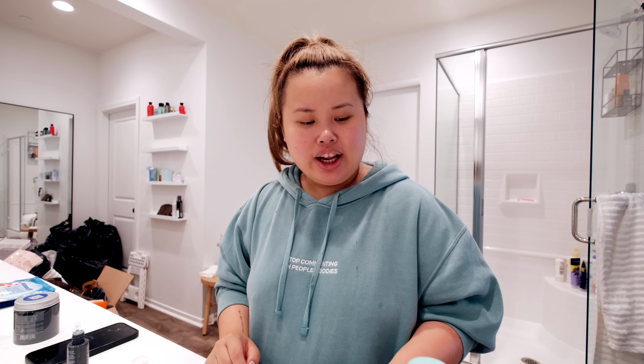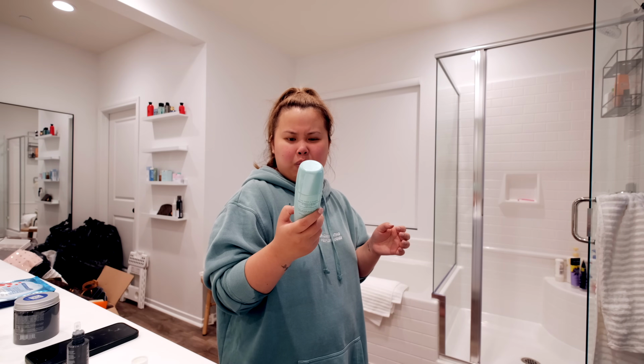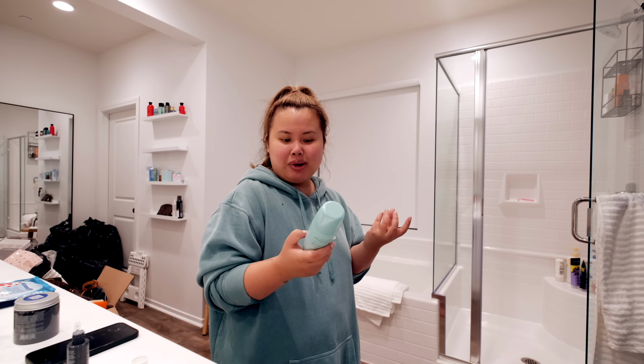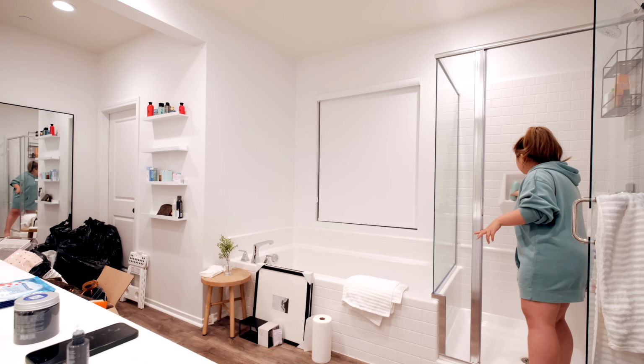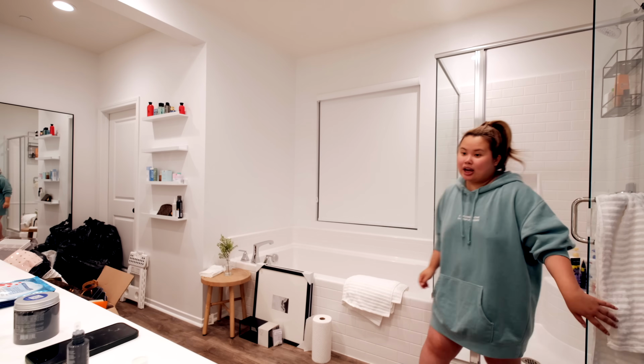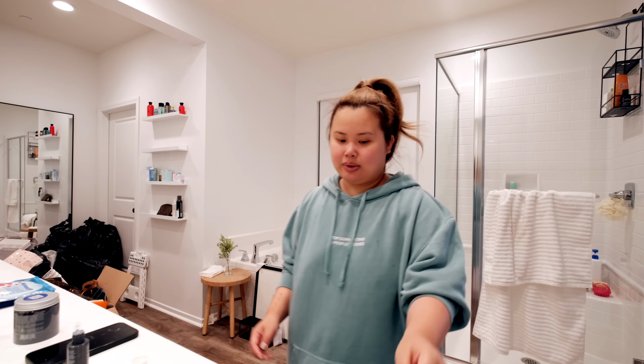If you guys have a good exfoliator, let me know, because I would love to try that. But I don't think this is an exfoliator. I'd probably call it an exfoliator because it has the little beads, but this is really good. The reason I even discovered this is because I got a sample at Sephora, and then I ended up buying the whole bottle because it was so good.